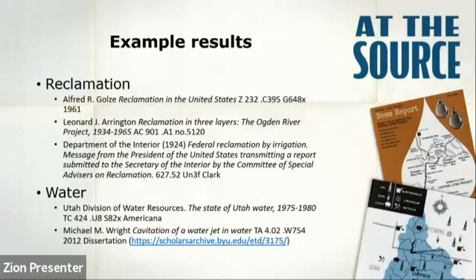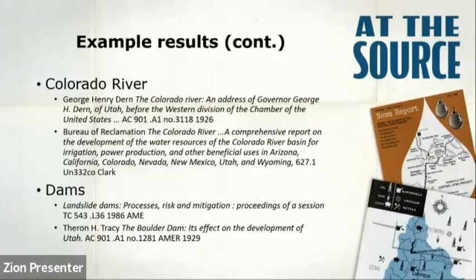For other topics, we've got books. The first one under dams is the Proceedings of a Conference, talking about landslide dams, which is a type of dam. And then I won't go over what we've got with the Colorado River, but we've got an address that was given by George Dern talking about the compact and what they were aiming to accomplish there.